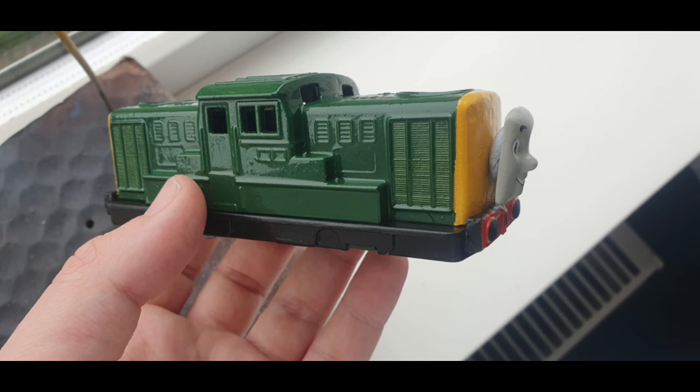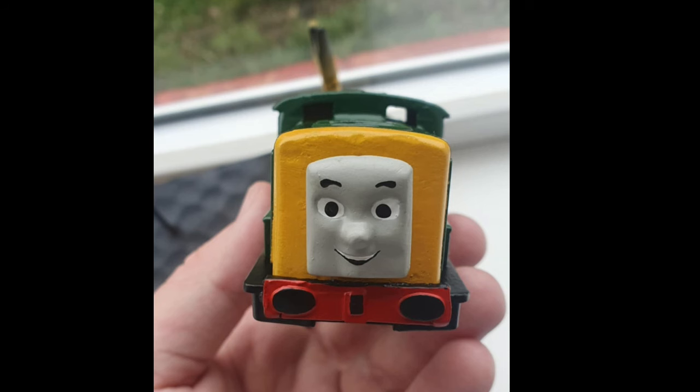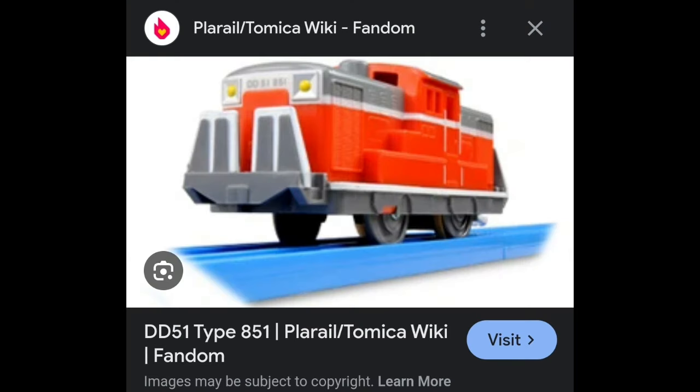There's just the first assembly of Derek all together with the first 2 coats of paint, just to see how he would look all together. And as you can see, yeah, I already knew it, but the face is going to be too small for the body, or the body's just too big for the face. But it's an old vintage DD51. They're not going to tool this up for a very long time. Or retool it, I should say, Plarail.